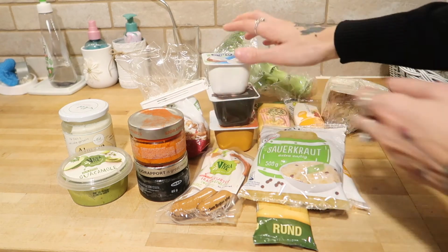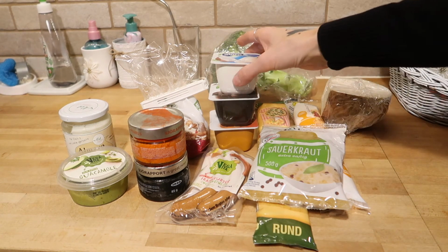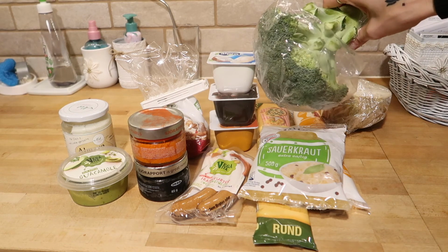This is for me personally something nice to have at home whenever I have sweet tooth, because that way I don't eat something that has gazillion calories. I simply eat a small pudding and then I'm fine. It's usually just the taste that I need, and I try not to buy chocolates or cookies and stuff like that. And then I like also every now and then buying broccoli.